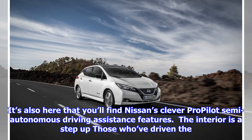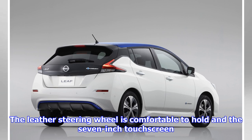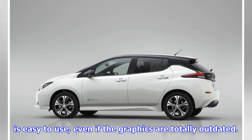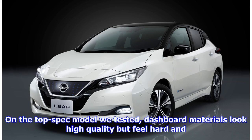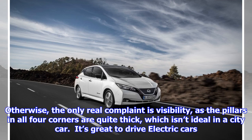The interior is a step up. Those who've driven the old Leaf will notice similarities in the new model, but there's been a massive improvement in material quality, design and ambience. The leather steering wheel is comfortable to hold and the 7-inch touchscreen is easy to use, even if the graphics are totally outdated. On the top-spec model we tested, dashboard materials look high quality but feel hard and cheap to the touch, though the leather upholstery does make up for that somewhat.